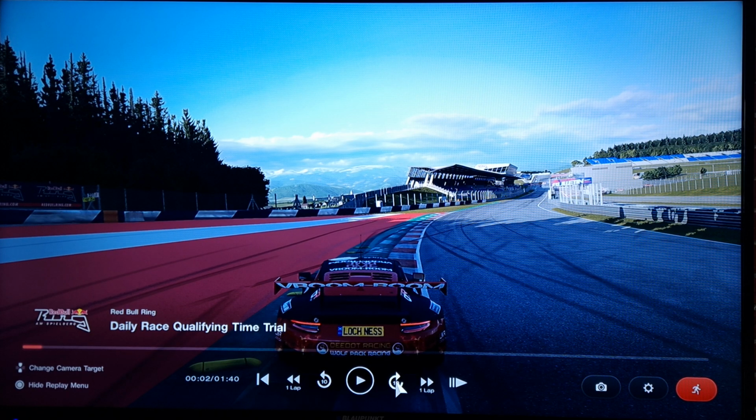Welcome along everybody, it's now round 33 of our Hotlap challenge. This week we've chosen Daily Race B and we're at the Red Bull Ring, a track well familiar to all of us racers and Formula 1 fans alike. So we'll get straight into the lap today.